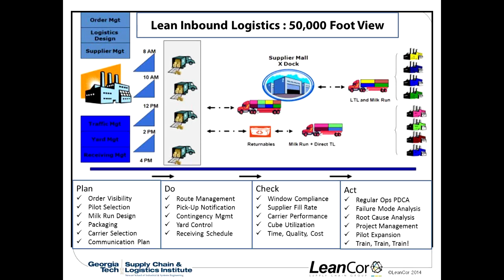Now, just looking at this visual here, it's a fun slide because it's basically what we're looking at with inbound logistics. And just what is inbound? Well, it could be inbound to a factory, it could be inbound to a distribution center, it could be inbound to a store. But at the end of the day, we have product that needs to come to us. And how do we do that in the most efficient and lean way that produces the best results ultimately for our customers? And you'll kind of see there's different modes.